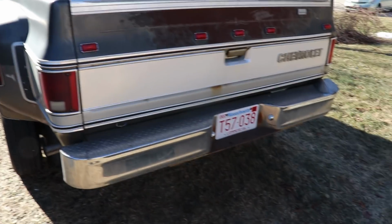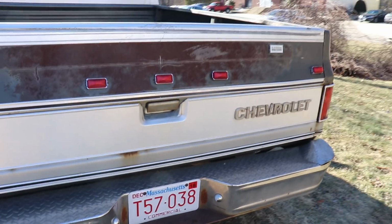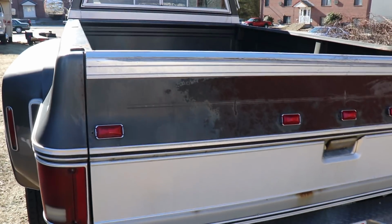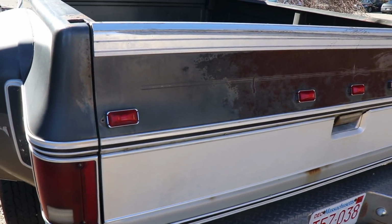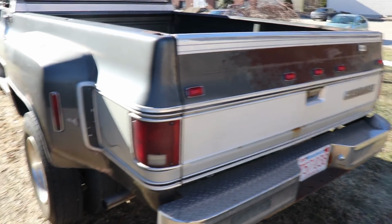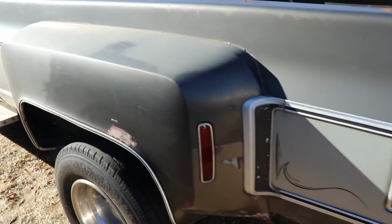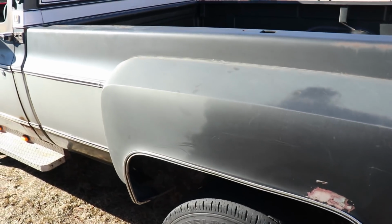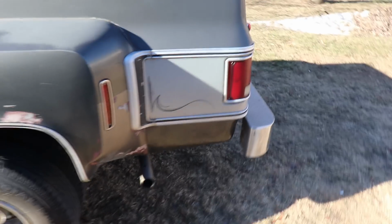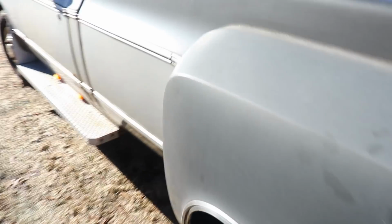around here on a dually truck like this, you gotta have commercial plates, and if there's any lights on there, they have to be working, because they can pull you over for that. DOT will pull you over, especially if you're hauling stuff and towing, whatnot. And the plate lights weren't working either, and that's a big thing around here. You get pulled over for that easily.